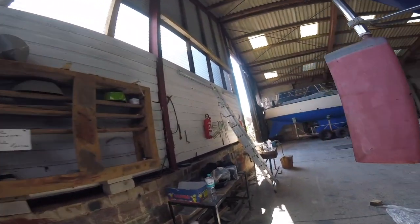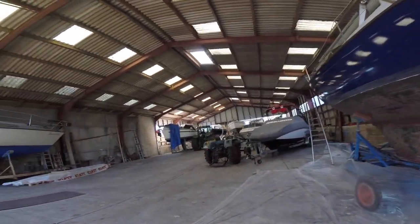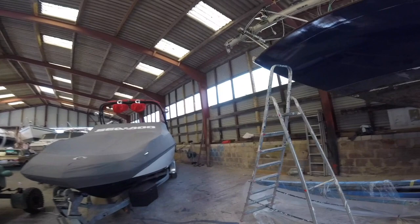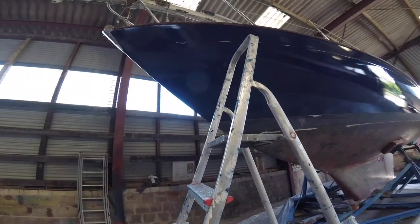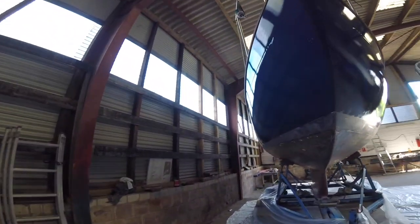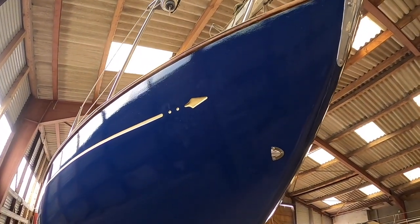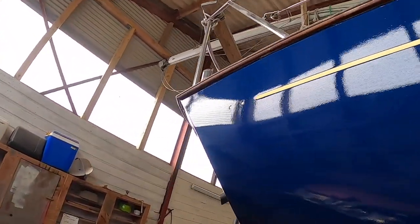So I'll go ahead and start tomorrow with the waterline, and then I'll put a golden pinstripe in. This will be a decal sticker, basically. And once that is all done, I'll polish over, and then we would consider this job to be done. So the pinstripes are done. It's really nice. Those decals are awesome.